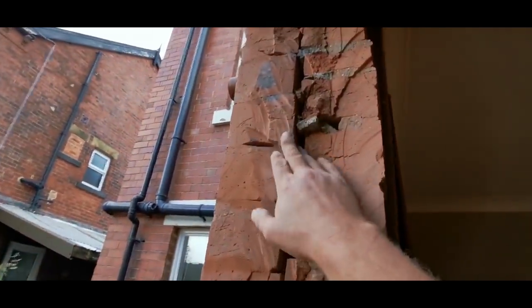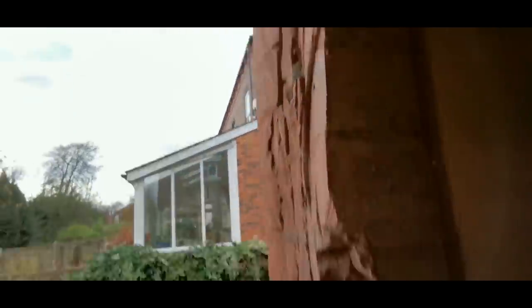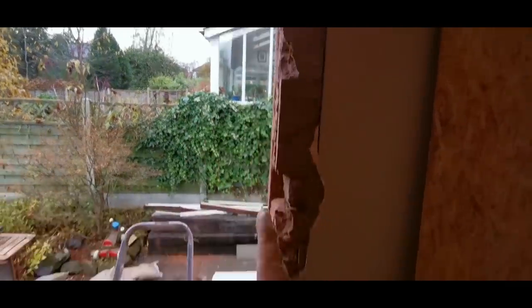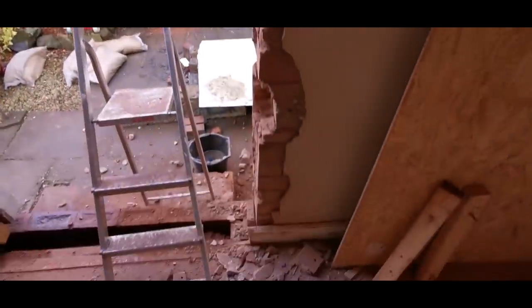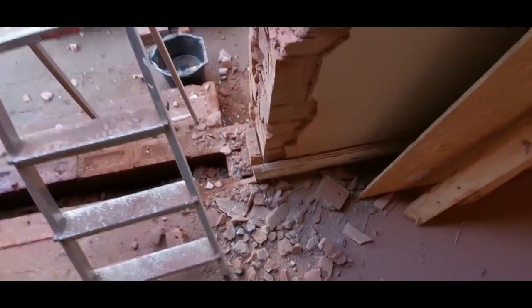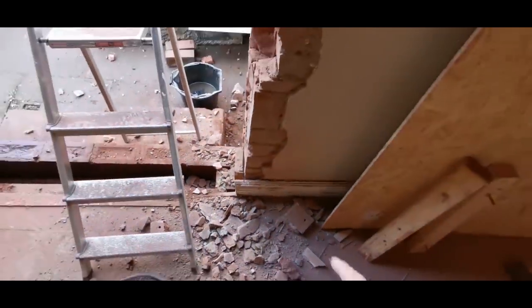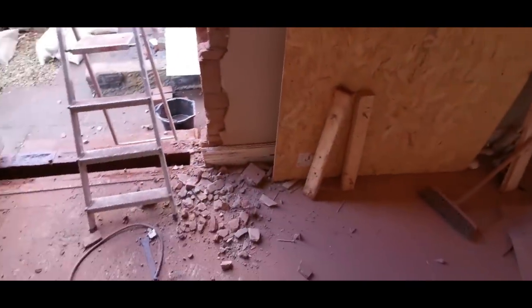That's a bit better. It's the bits here that are a bit awkward to get to. But when I got my laser on it, I think his wall kicks in anyway. I had a level on it the other day and I think that was... I need to sort that bottom out. Might have to take the skirting off.